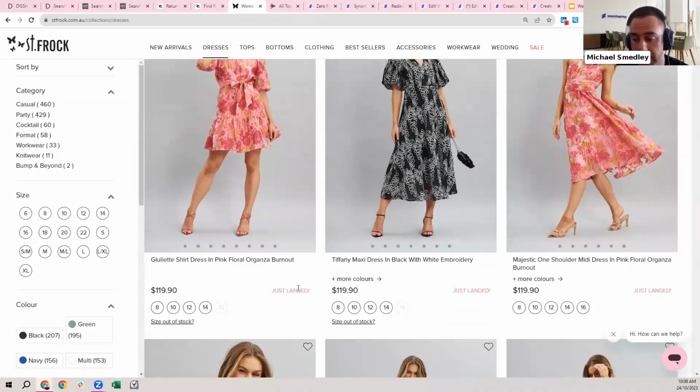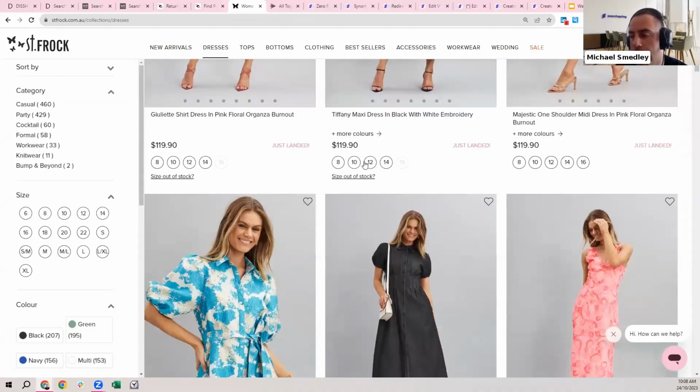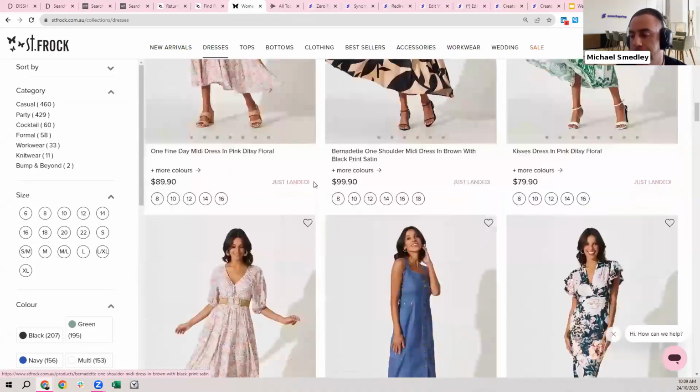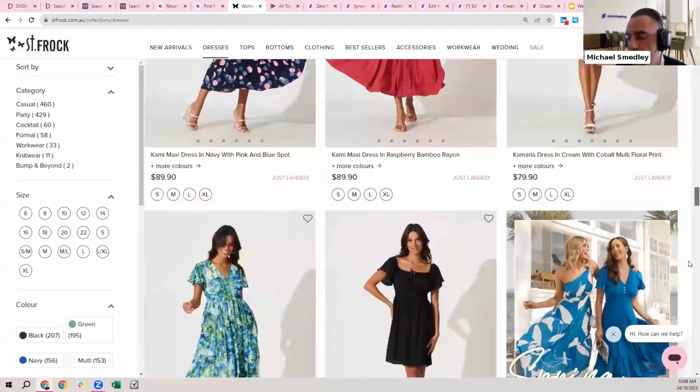They know their shoppers are looking for that. So new products at the top, and then they're also promoting products with strong size curve availability as well. So as I scroll down, you can see that all of these top items are in stock and they are just landed. And you can see as I continue, that continues.